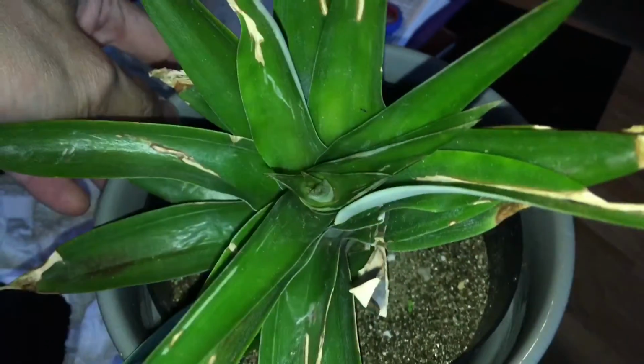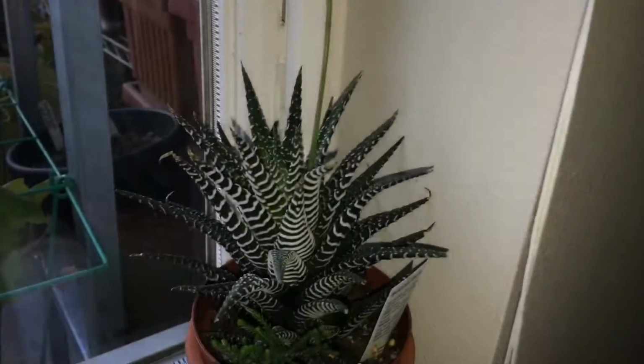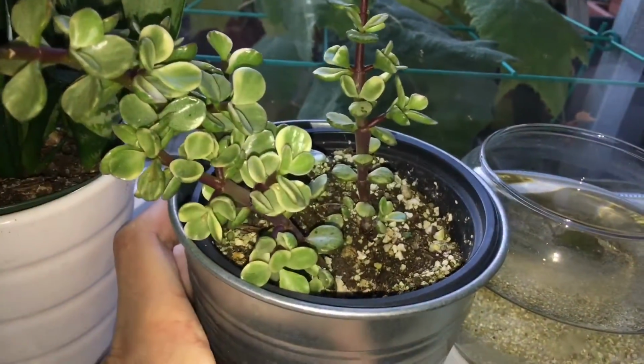And I also moved the pineapple indoor. As you can see, I think the growth is actually speeding up now. And other succulents, this guy is doing well. A new growth from the side. And then this, I think it's called elephant's food or something. It's adapting pretty well too.